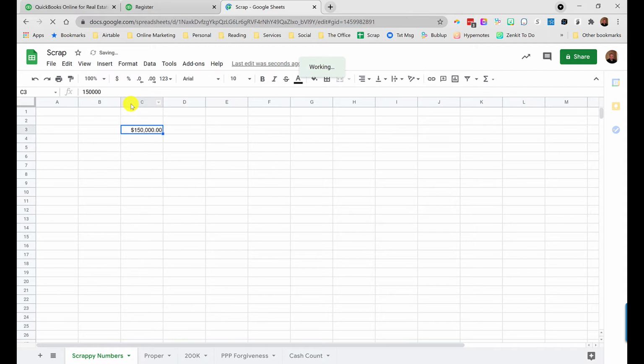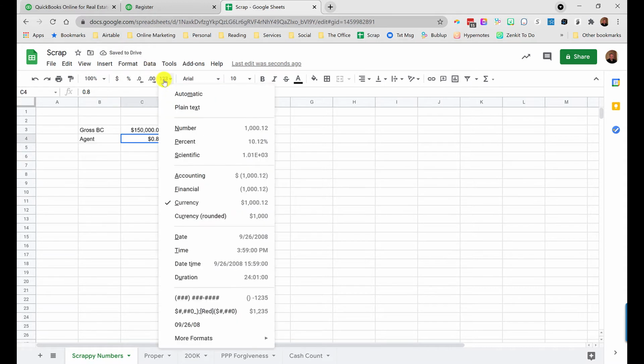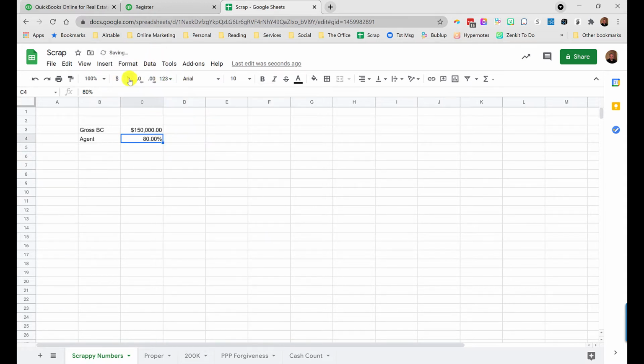So $150,000 is the gross commission that the broker earned. I'll just call it gross broker commission. The agent gets 80%. Okay, I've got this set up for dollars. Let me just fix that real quick. So 0.8 is 80%. So the agent commission in dollars, simple math, right, is $120,000. Net to broker, what you're going to see deposited into your bank account on this listing, assuming there's no other expenses or anything, is $30,000, right?